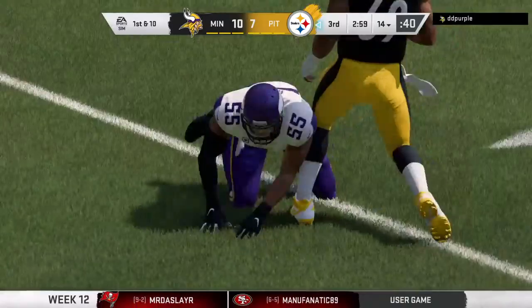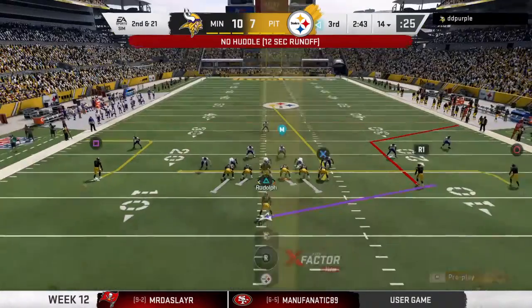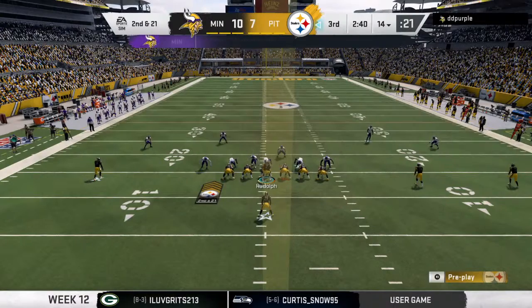The Vikings after him, and they get there for the sack. Anthony Barr comes rumbling in for the sack. Now they're in some hot water. After that sack, it's 2nd and 21.